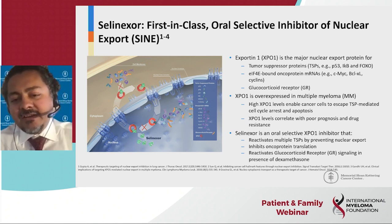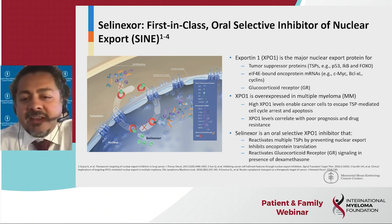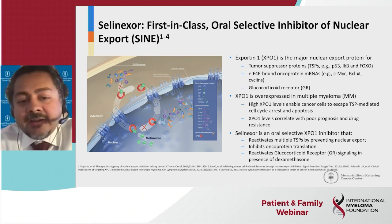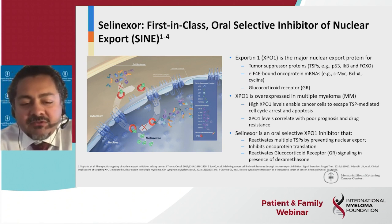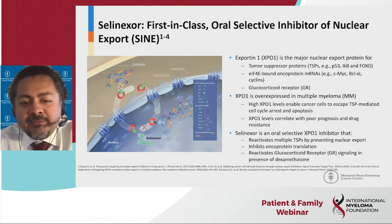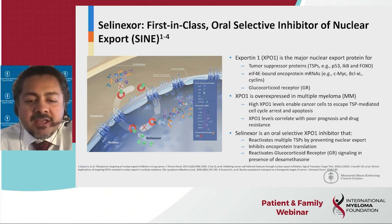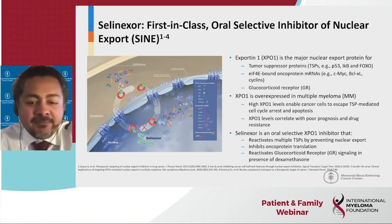for cell cycle arrest. So all the natural cells in the body have a certain time frame in which they live, and then they are supposed to either divide or die, and cancer cells can evade that. In myeloma you have this overexpression of this protein on the surface of the nucleus that enables the cancer cells to escape that cell arrest and apoptosis. And what selinexor does is block that nuclear export protein and reverses that process.